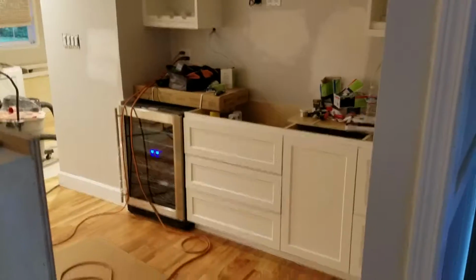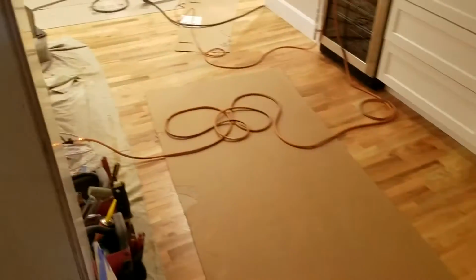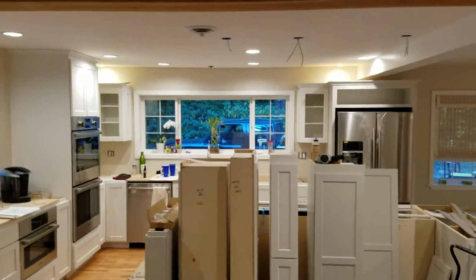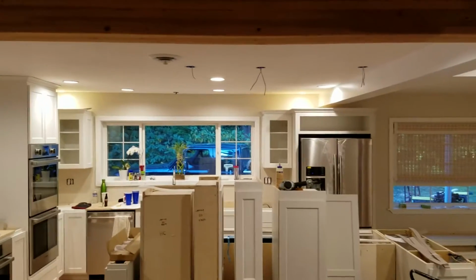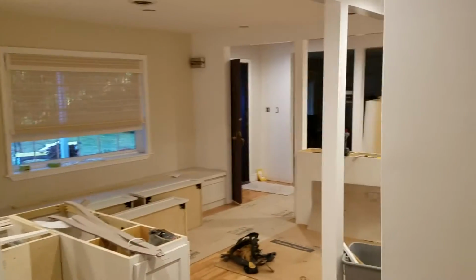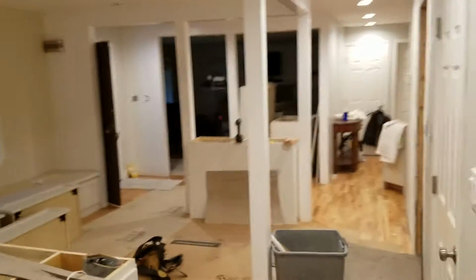So everything is moving along here very nicely. The floor has been fixed. Most of the electrical's wrapped up. More light fixtures to be picked out, I guess.